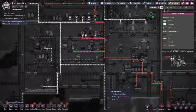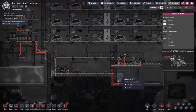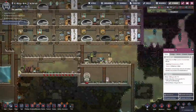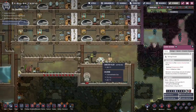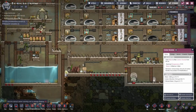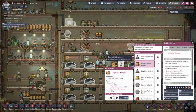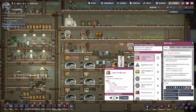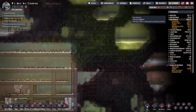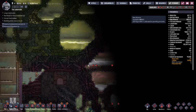What is using all of this power? Oh, the coal generator's outputting shit now. This needs to refine copper. Forever. Well, if I remember, we have a fuckload of it. Like 43 tons. That's a fair amount.